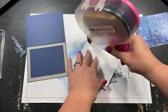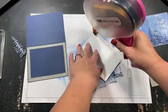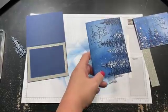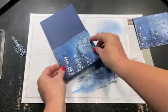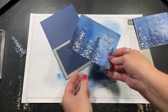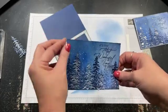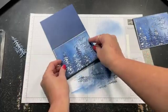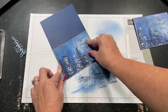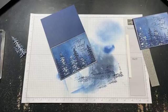Put some adhesive on it. And then lay this down. Again, we're just giving us 1/8 of an inch. Oh, whoops. See, I've got some adhesive right there poking out, so I want to fold that in. Don't want that nasty adhesive poking out. We're going to make sure we got 1/8 of an inch border all the way around. And that glitter paper just adds a nice little touch.